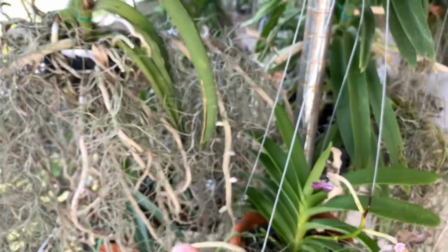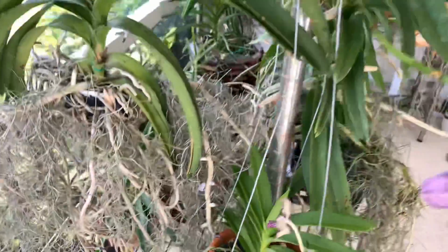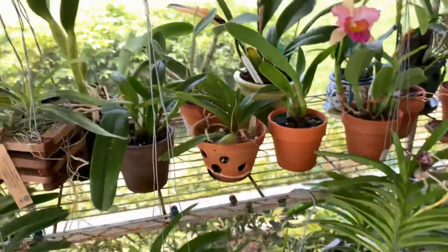I mean, look at this, it is insane. Look at all these roots on this thing. Oh my gosh, it's nuts. And one of these days I want to go over how I fertilize and what I use to fertilize so you guys can get in on that because it's amazing.